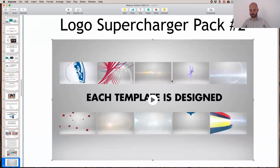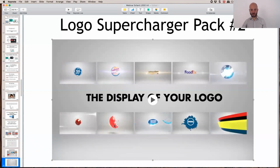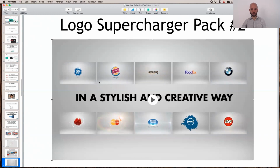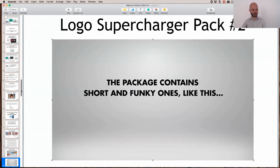Now, here's the image that I want to show you. You remember we had those blue ribbons, and then we made it pinkish. Once you change the colors, it looks like a completely new template. Now the second one, you remember this one with the sphere, with the circle? When you change up the colors, it looks like a completely new template. Also the ink splatter template, you can see it looks very different. And you also have a whole lot of other templates, which look awesome. Look at this, boom. A whole lot of energy. Short and funky ones.